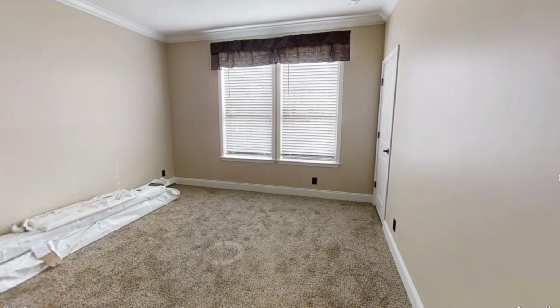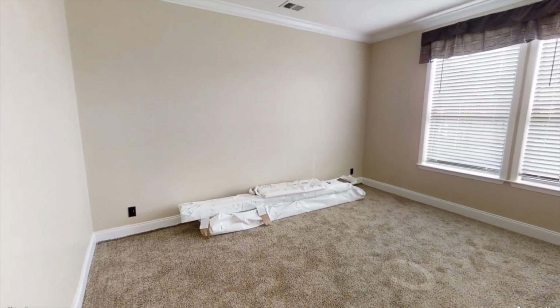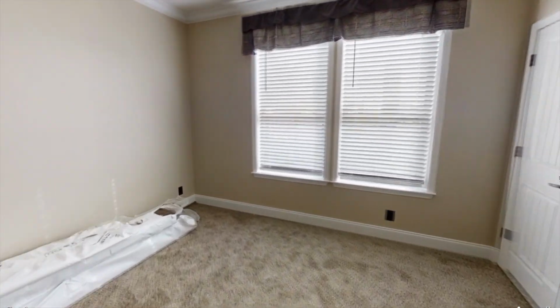So last but not least, here is the fourth and final bedroom. But anyways, I believe I looked on that fridge earlier and it said the price was around $215,000, but you would have to verify that with the company.